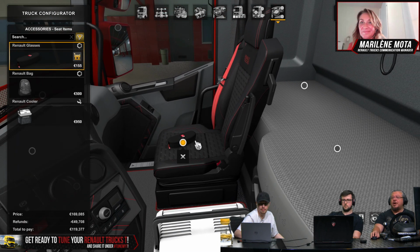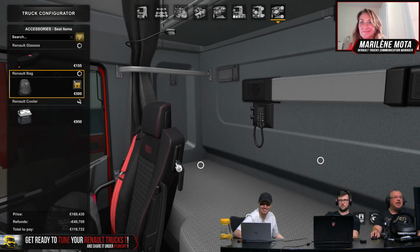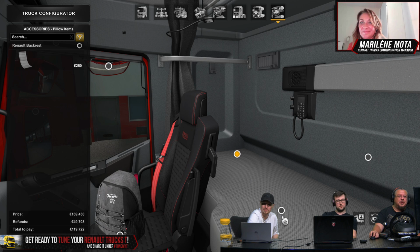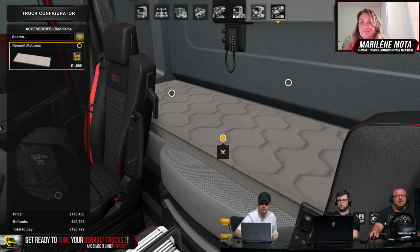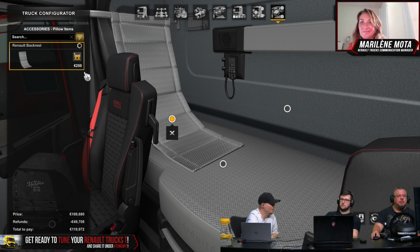This is the cooler set, and we tried to put our glasses with the back this time, so it doesn't get crushed like mine. And of course, we have another official part, the backrest that you can slam here in the video. But if you slam here, you cannot have this one. This is also a mattress for the Renault, with memory foam.